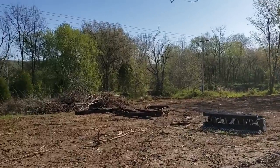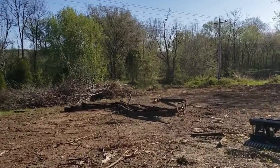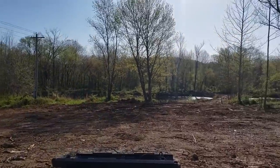Got to move this trailer frame off to the side somewhere. I'm not sure where I'll tuck that, but I'll find a spot.